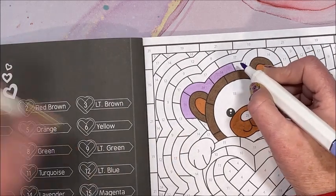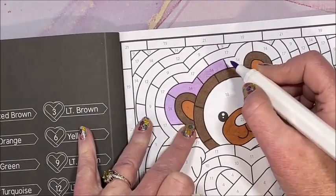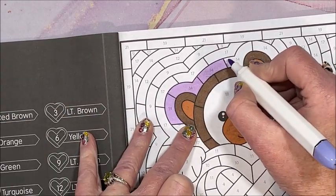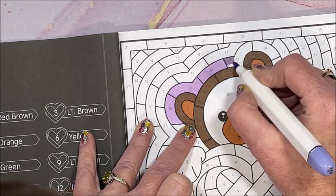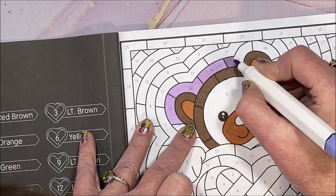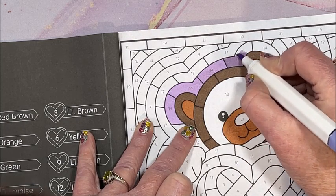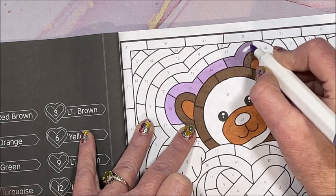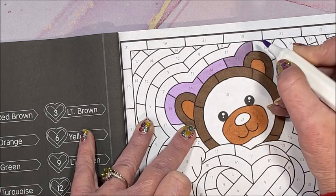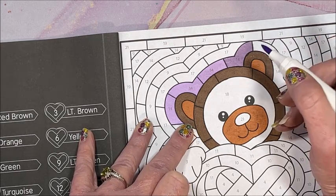Oh, darn. I'm going to zoom in a little bit more. I keep getting my head in there. And it's still there. Oh, my heavens. I'm leaning in to see, to color, but my head keeps getting in the way. All right. The mother of Cupid is Venus. How many people knew that one?